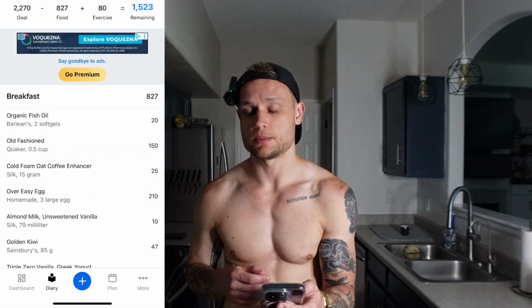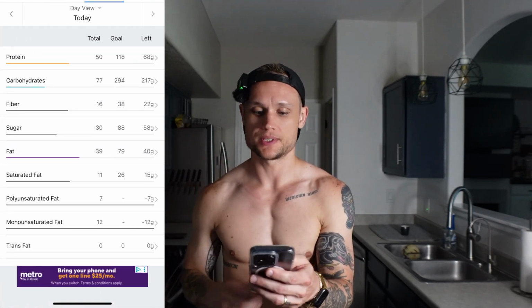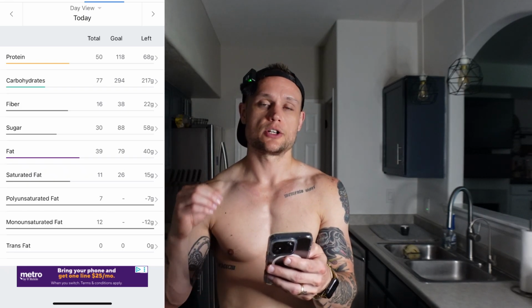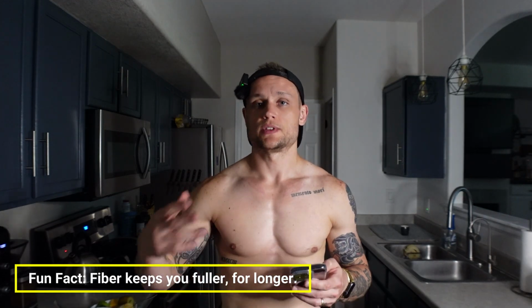As far as calories and macros go for this meal, we are looking at 827 total calories, 50 grams of protein, 77 grams of carbs, and 39 grams of fat. You'll also notice that I have 16 grams of fiber on here. This is from all of the fruits, vegetables, things like that. I don't really need a fiber supplement at this point because I'm consuming so much.